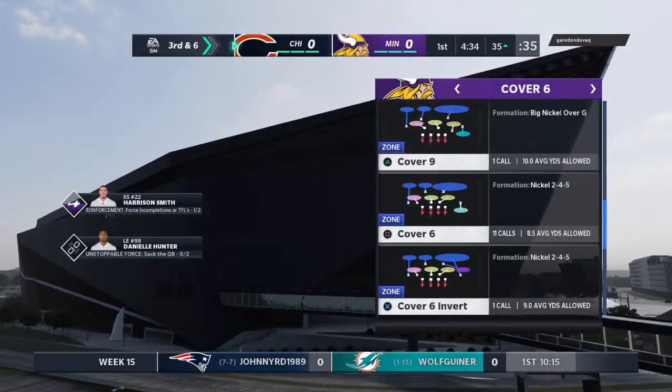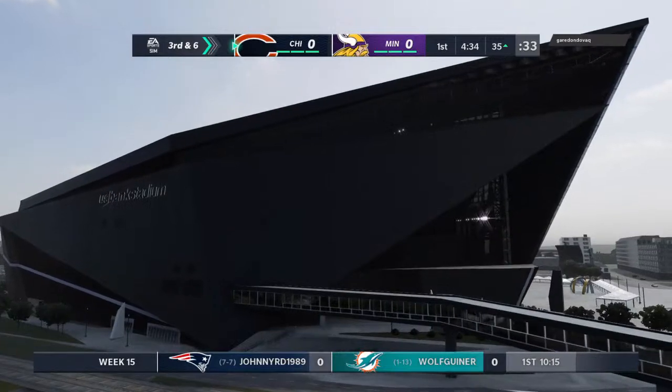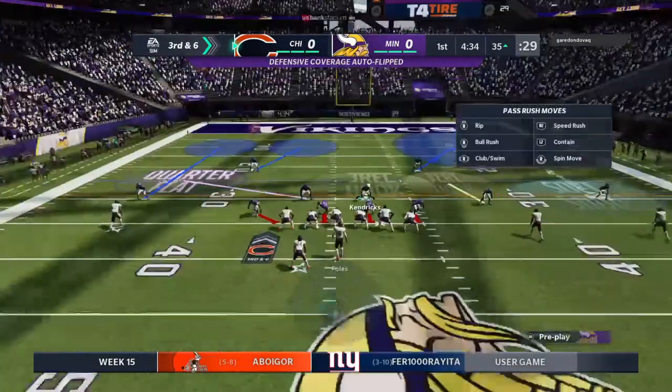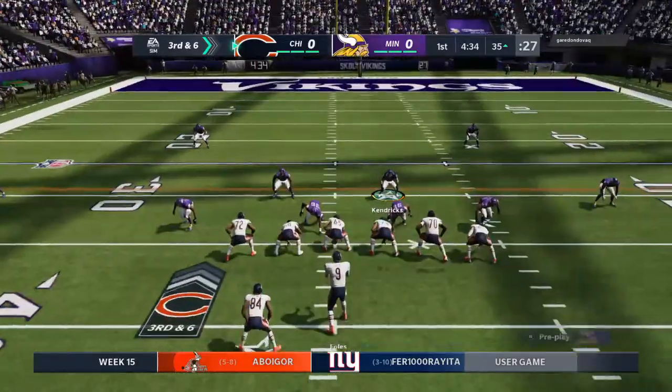It's easy to see when we review this that the ball needs to come out quicker, because if you don't throw it right on the break, you bring a crowd of people into the equation. And that's why it got knocked away there.